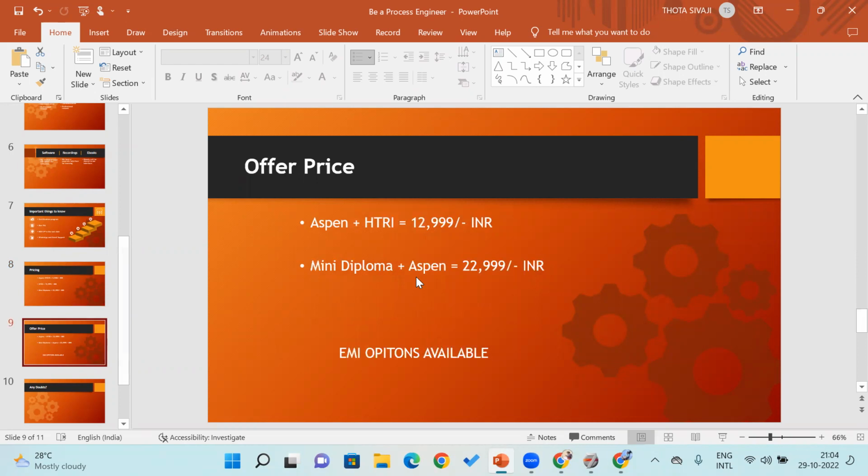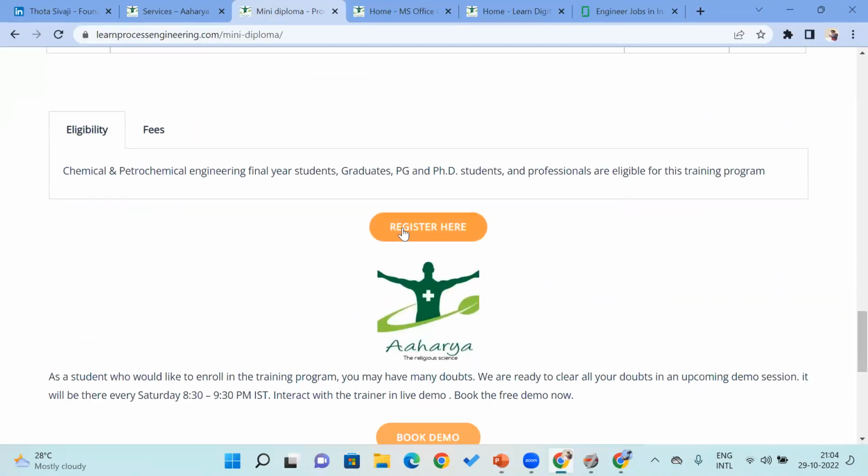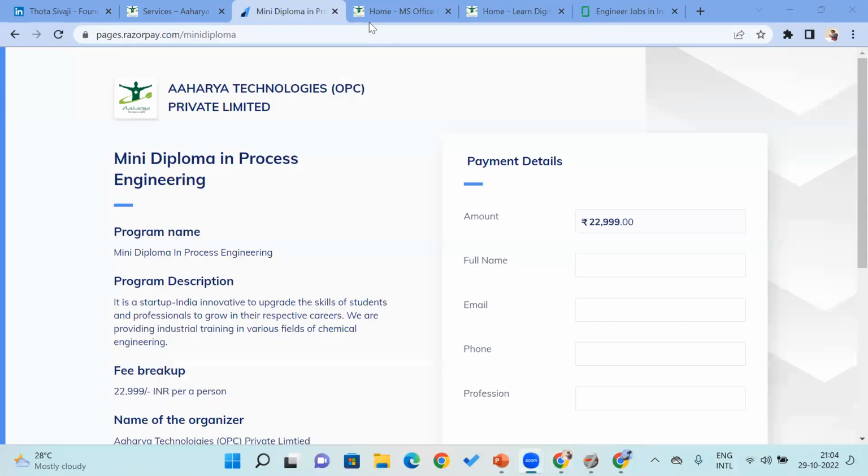For these payments, whether Haspin-ISIS, the mini diploma or HTRA programs, open our website. There is a register option. If you click on register, it will take you to the payment page, which is approved by RBI. You can enter your details and all your information.